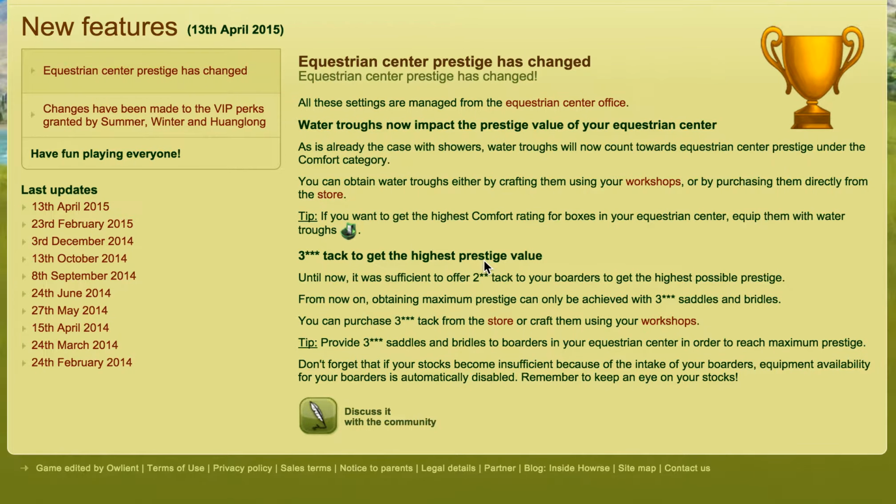3-star attack to get the highest prestige value. So until now it was sufficient to supply 2-star attack to your borders and get the highest possible prestige. Now it needs to be 3-star saddles and bridles. It doesn't seem to include the polar wraps, saddlecloths, or the bonnets so far. I don't know if that's going to change in future. I think if they give us the ability to make higher starred ones, maybe, but I don't see that at the moment anyway.